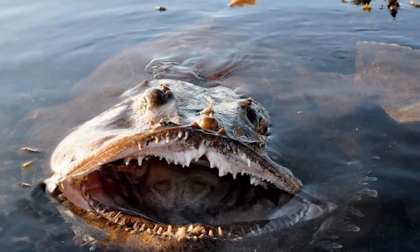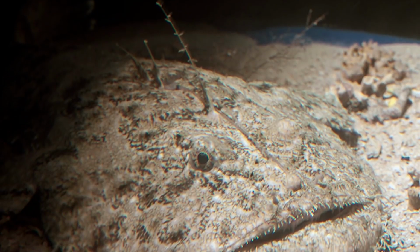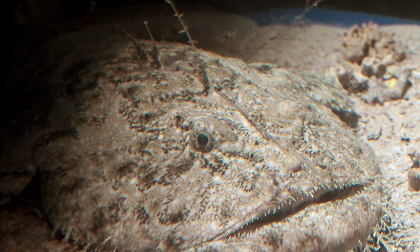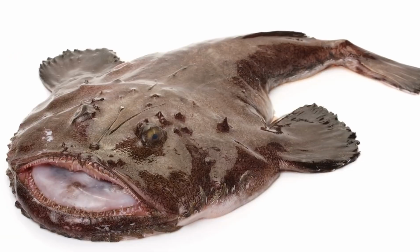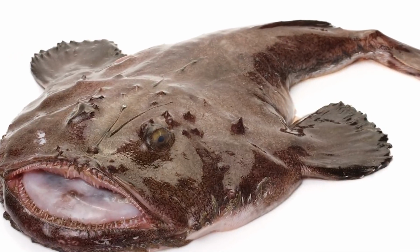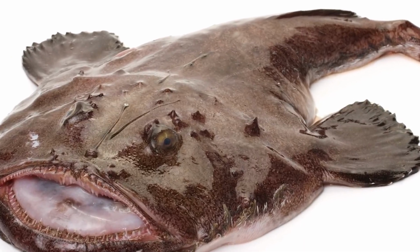These creatures also have enormous stomachs that give them enough room to be able to swallow their entire prey whole should they need to. They also have a sort of bulb of flesh that is attached to their heads, which is meant to lure in smaller fish who look at it as bait.